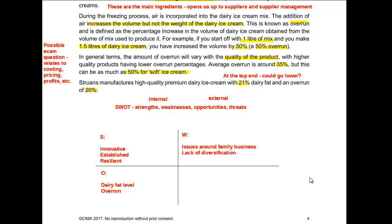And finally, we'll take a look at threats. Again, there wasn't a great deal of information to go on for threats, but a few things we got jotted down here are competitors. Now, there's no mention of any competitors so far, but there's almost certainly going to be some. We mentioned, briefly in passing, the rivalry between Haagen-Dazs and Ben & Jerry's. There may be a similar kind of thing going on here between Struans and someone else. There's definitely going to be competitors, and that could potentially be a threat for them.